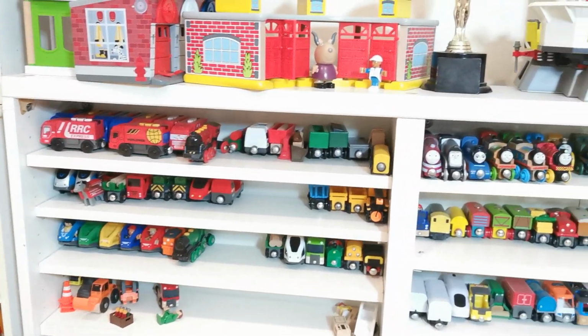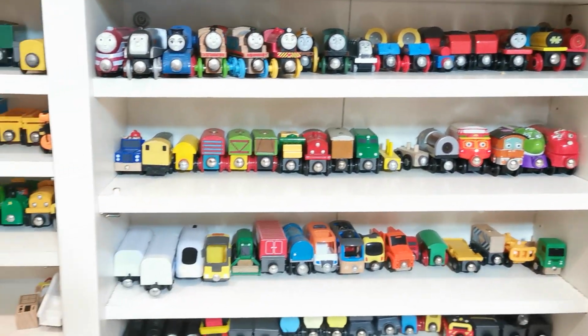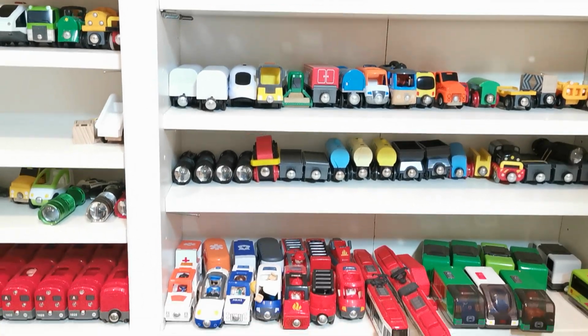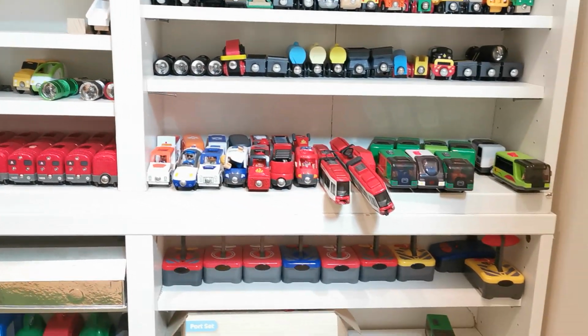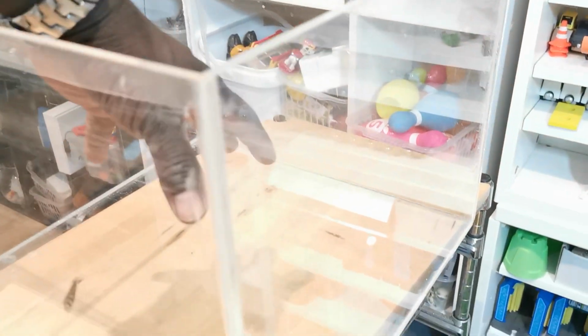Today we're gonna do this video and we're gonna whisper and share with you our train collection. And what we're gonna do, we're gonna put our trains in the box. As you can see in here, this box is very transparent. It's a box with handles.